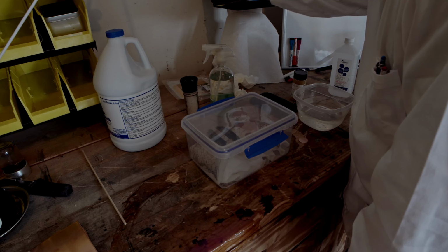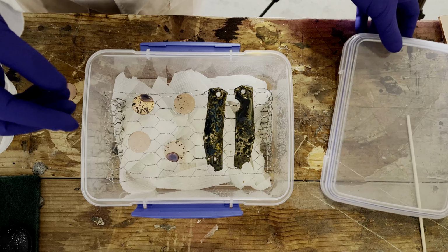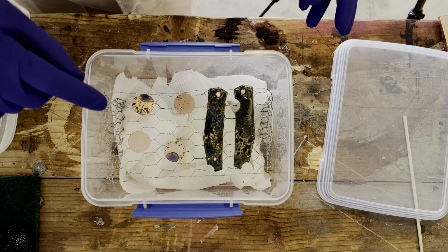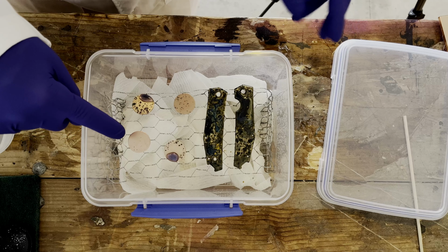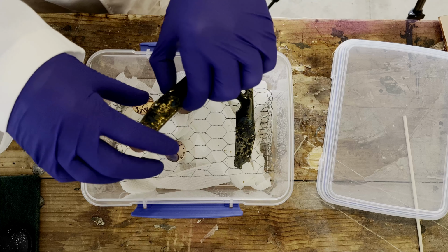Moment of truth. And look at that. Oh my God, that is right. That is right. Our copper is pretty boring, but our brass looks real sick already.